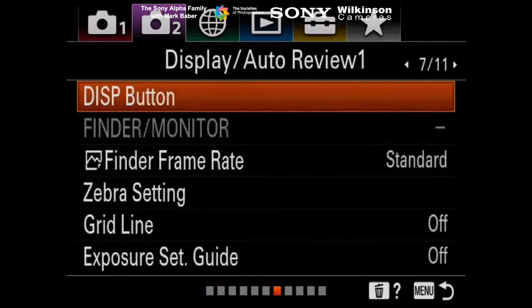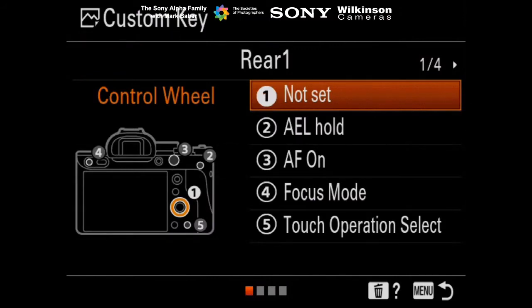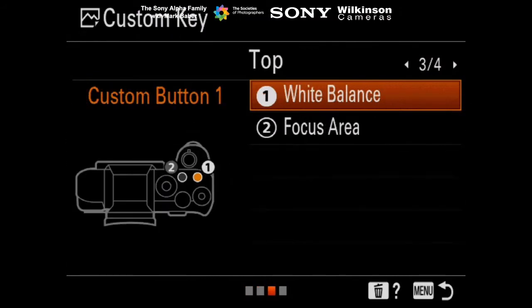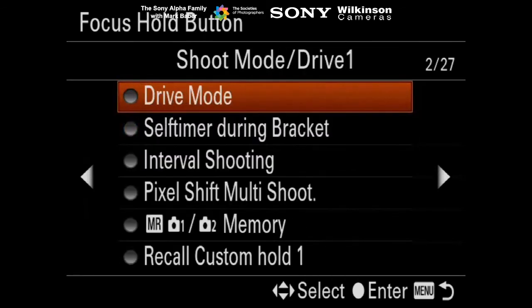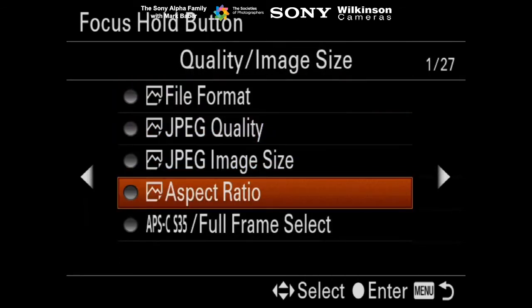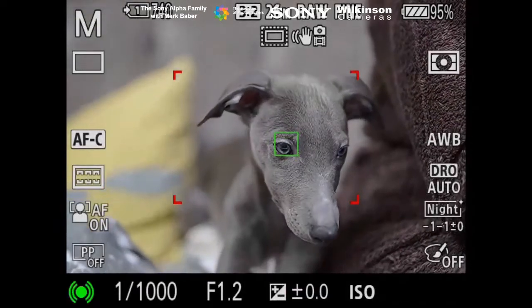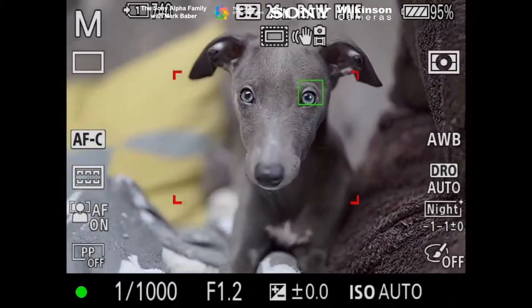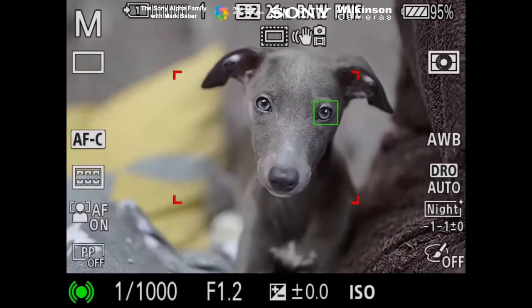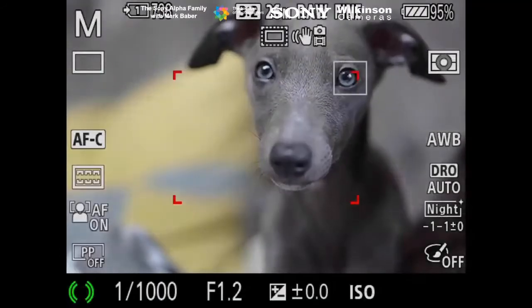So what I'm going to do here is customize the focus hold button, the button on the side of the lens, to APS-C mode, and we're going to go from full frame to APS-C with a flick of a button. And you can see here it's gone from 16mm to 26, and it's still as fast in APS-C as it is in full frame. Look at that shallow depth of field as well on the nose and in the background as well. The background is completely blurred out whilst focusing on those eyes.